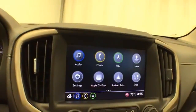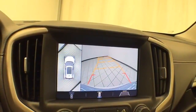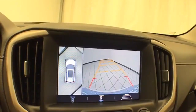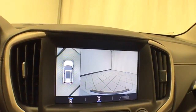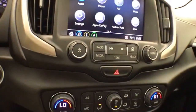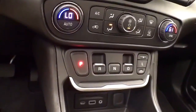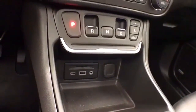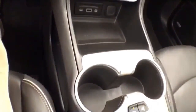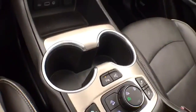Navigation. Backup camera, as well as bird's eye view and forward camera at low speeds. Hard keys below for climate, dual zone, automatic temperature control, automatic transmission, USB and auxiliary input, allowing you to connect those mobile media devices. Heated seats and all-wheel drive lock.